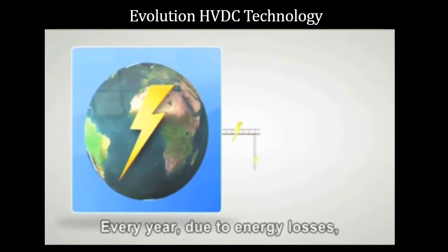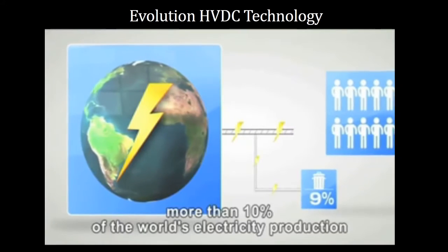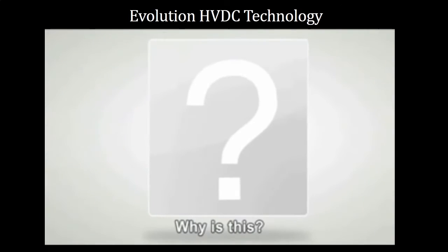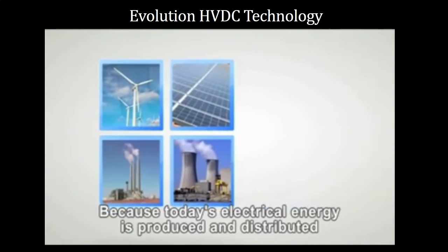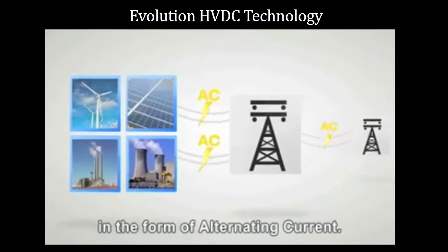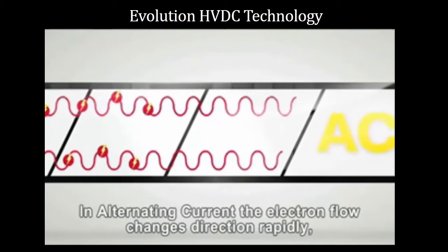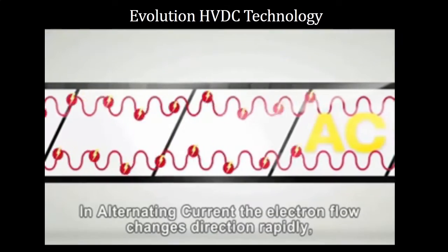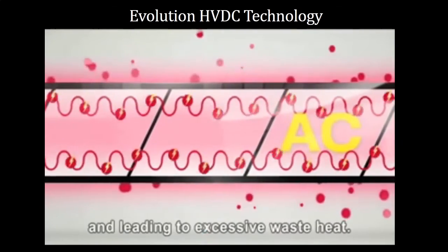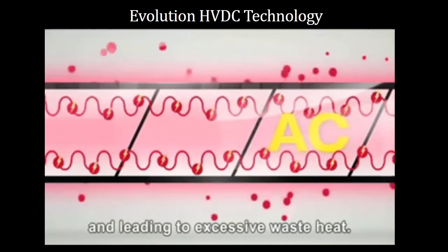Every year, due to energy losses, more than 10% of the world's electricity production doesn't reach the end user. Why is this? Because today's electrical energy is produced and distributed in the form of alternating current. In alternating current, the electron flow changes direction rapidly, thus moving around close to the surface of the conductor and leading to excessive waste heat.